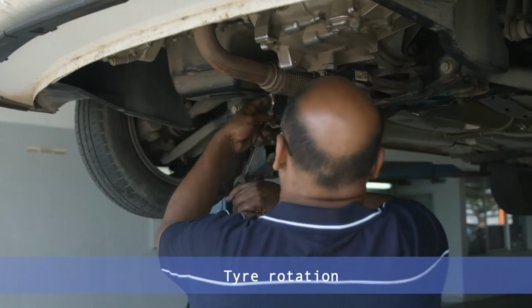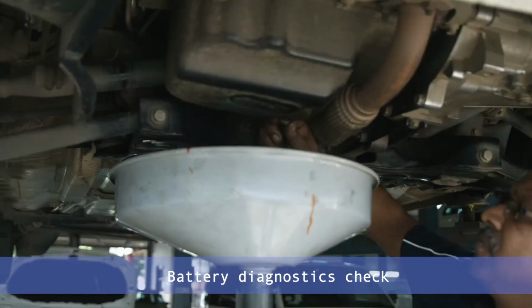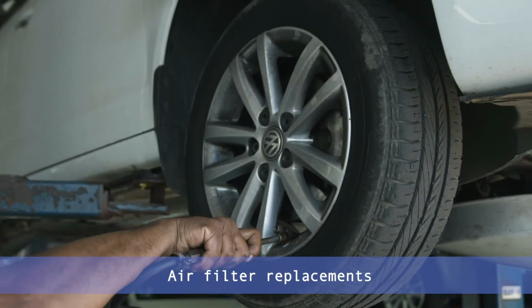Filter change, tire rotation, cabin filter replacements, wiper blade change, battery diagnostics check, exterior bulb replacements, and air filter replacements.